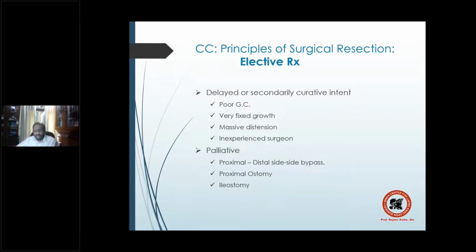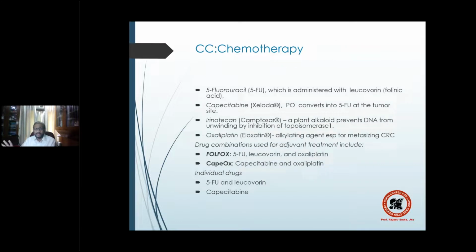That temporary job could just be creating a proximal ostomy, ileostomy, or a proximal to distal side-to-side bypass, and then go back. When you are more experienced, or rather when the patient is in a better condition, or you have a more experienced surgeon with you, then go ahead and do a curative intent. Now that was about the surgery part.